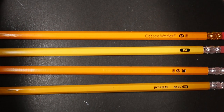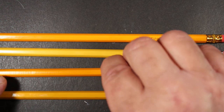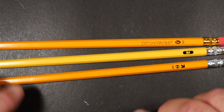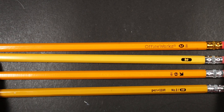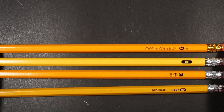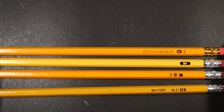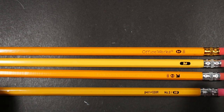First of all, let's say up front, these are all hexagonal pencils, every one of them. Okay, they're all hex. And just by feel, they're all a rather soft-sided hex, nothing too sharp. They all have ferrules. The ferrules of these three, the Pen+Gear, the Up and Up, and the Meijer brand, actually all look to be identical. And the Office Works pencil is a shorter, actually a smaller ferrule, and it is a bright brassy gold tone. But they all have pink erasers. The ferrules are all crimped on, the erasers are all crimped on.